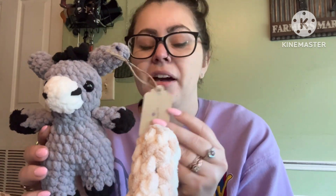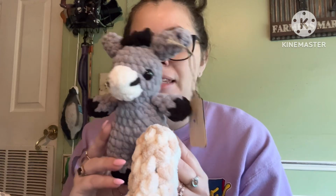And of course I made the mini belly baby critters or something like that. I've got him for 18. He works up really quick, and I really liked making him too.